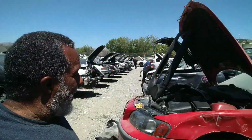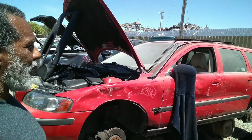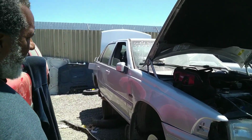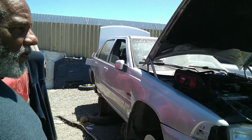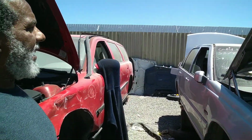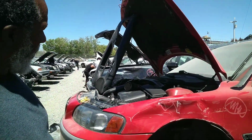Back at it, at one of the happiest places on earth. Willie Gilly said Vegas is the happiest place on earth, but man, I tell you, salvage yards are a close second. Just dropped a T5 V70, I think it's 2002, and an S70. Man, it's in pretty good shape. It's a shame these cars are in the salvage yard, so I'm pulling a couple of tidbits off of it and universal P80 stuff. My buddy Steve got a couple of things off of this.